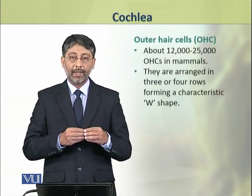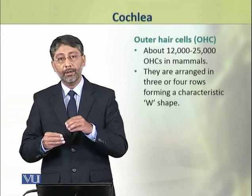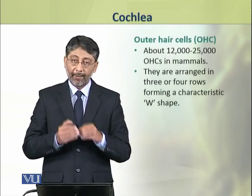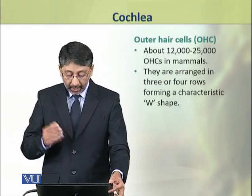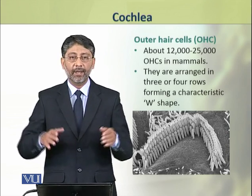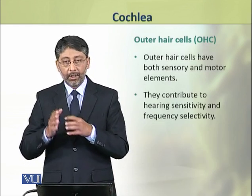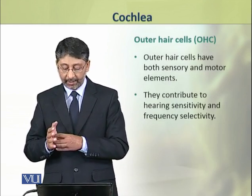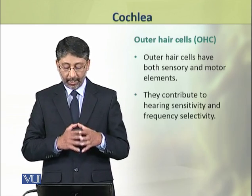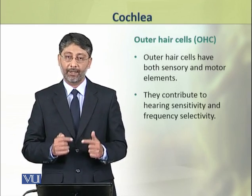The outer hair cells are more numerous in number. They range in number from 12,000 to 25,000 in mammals. They are arranged in 3 or 4 rows and form a characteristic W shape. The outer hair cells have both sensory and motor elements, and they contribute to hearing sensitivity and frequency selectivity.